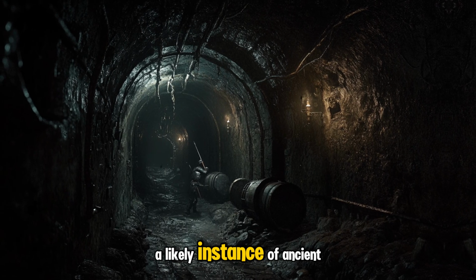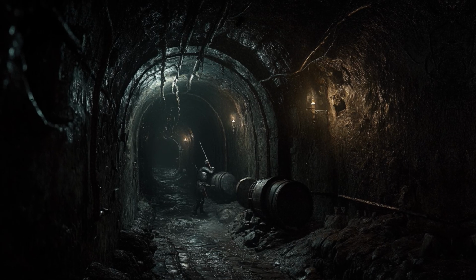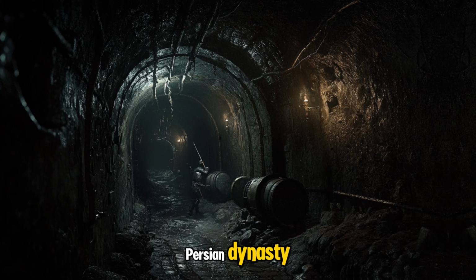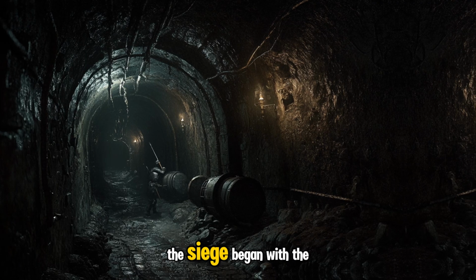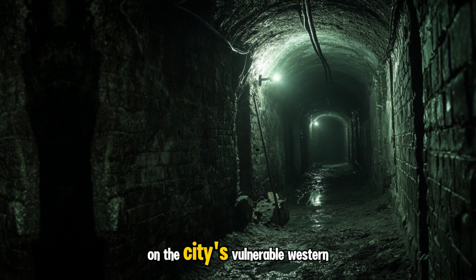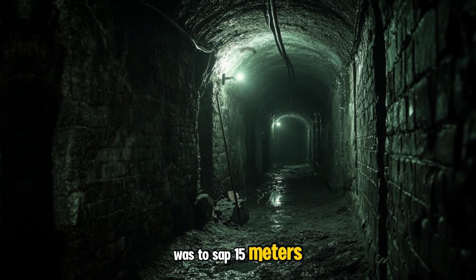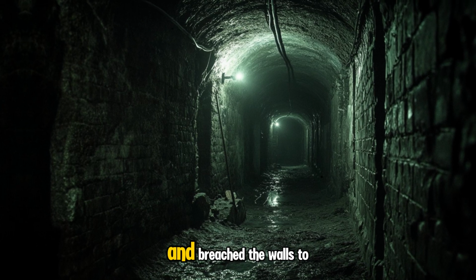A likely instance of ancient chemical warfare appeared during the sapping of the city of Dura-Europos. In 256 CE, an early Iranian or Persian dynasty known as the Sasanians attacked a Roman-held stronghold. The siege began with the Sasanians launching an assault on the city's vulnerable western wall around Tower 19. Their intent, it's believed, was to sap 15 meters of curtain wall around the tower, just north of the Pomerine Gate, and breach the walls.